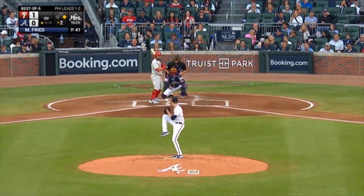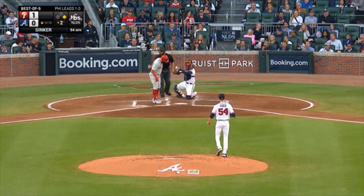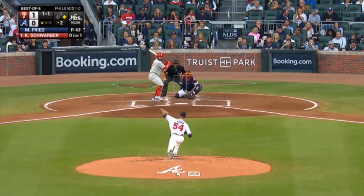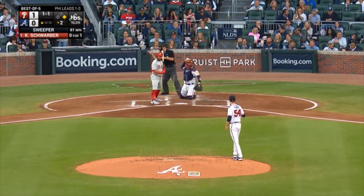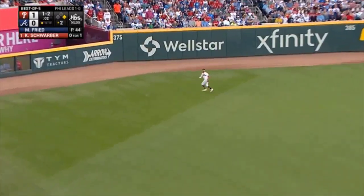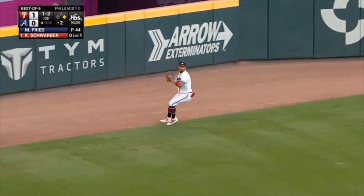But there's center off Spencer Strider. And you can see that was tough to run on Fried. We'll see how the 1-1, and Schwarber takes a strike. And now Fried deals home. Schwarber, Rosario eases back, makes the catch.